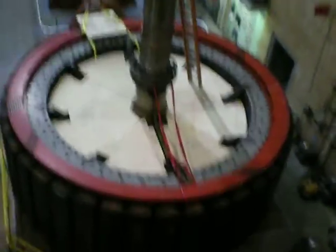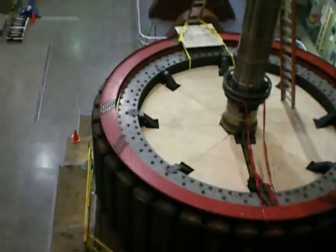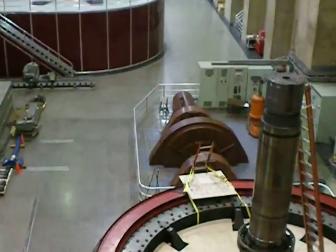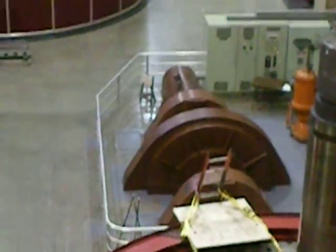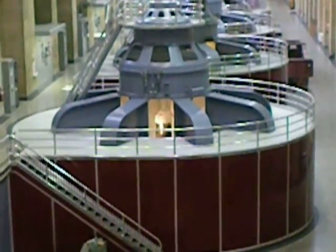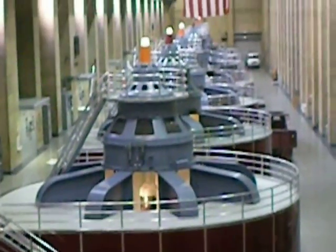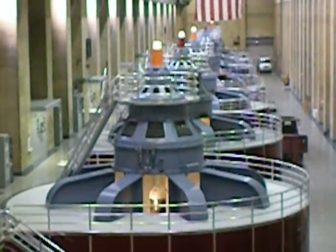Just in front of the rotor, that other large brown object over there lying on its side, that happens to be another kind of generator that we use here at Hoover Dam. That's called a Pelton water wheel generator. The Pelton is responsible for providing Hoover Dam with its in-house electrical needs. So, for example, the electricity that we're going to need to operate that elevator, which we're going to get on very shortly, it's all coming from the Pelton water wheel over there.